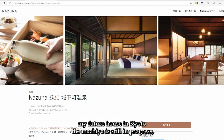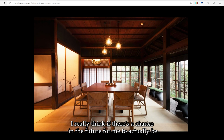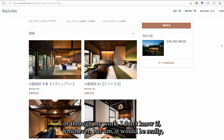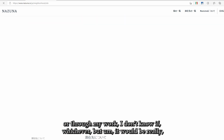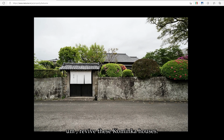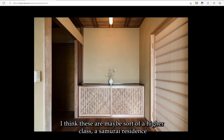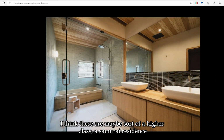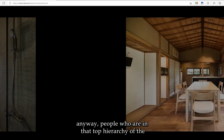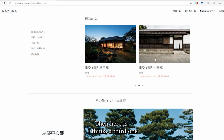And although my house in Kyoto, the Machiya, is still in progress, I really think if there's a chance in the future for me to be doing one of these renovation projects myself, or through my work, whichever, it would be really exciting to be able to revive these Kominka houses. I think these are not just ordinary Kominka. These are maybe a higher class samurai, or people in the top hierarchy of the Ito clan. But everything looks so nicely renovated.